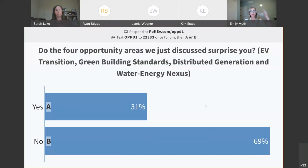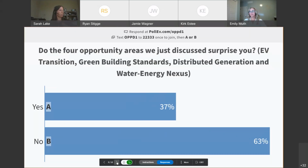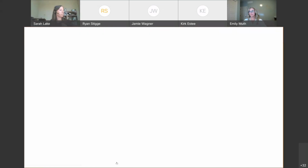Some of them, when you really put yourself in that community context, really stepping out of our OPPD shoes and looking from a community perspective, those are some of the areas that are really raised to the top and we hear quite a lot about. So it's ending at about 61% not surprised, about 63% not surprised, 37% surprised. So I'm going to switch to the next question because we're going to be talking about this just a little bit more, just to get a little bit more insight from our audience.